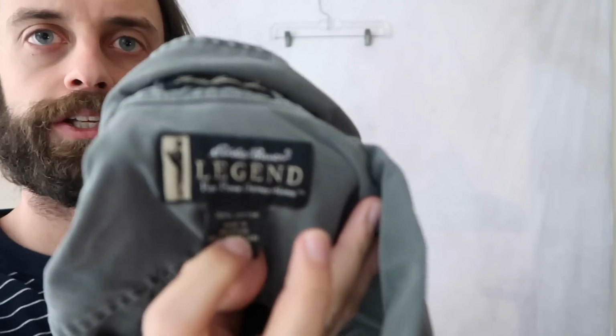Eddie Bauer Legend. This I'm gonna throw on my big pile of stuff to list on Flip, which is a consignment app that I'm still using despite somewhat uneven returns, just because it is convenient.